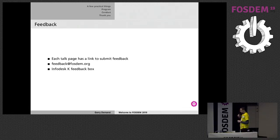Feedback. We love feedback. Each talk on our website has a dedicated link to a feedback form. If you've attended the talk and want to leave some comments, head over to the dedicated talk page on the website. You'll find the form there. General feedback about the event can go to feedback@fosdem.org, or you can simply write it on a piece of paper and drop it off at the Infodesk K, where there will be a feedback box.